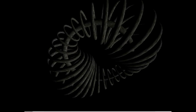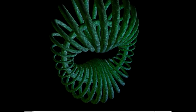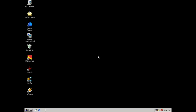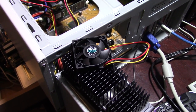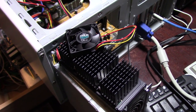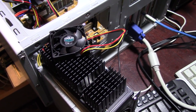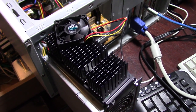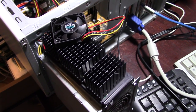When I started running benchmarks on this system, it was unable to complete 3D Mark 2000, kicking back to the desktop halfway through, so I figured the processors were probably getting a little bit too warm. I suspected it probably was the fact that this processor is just getting too hot. And indeed, it was pretty warm still, even after being turned off for about 10 or 15 minutes.